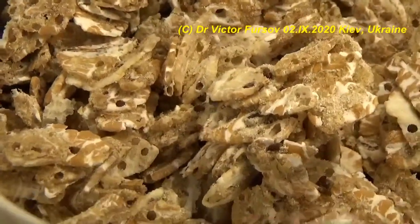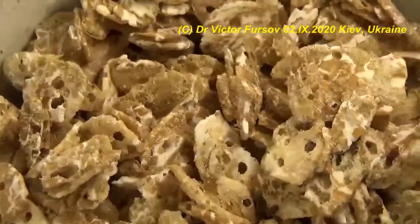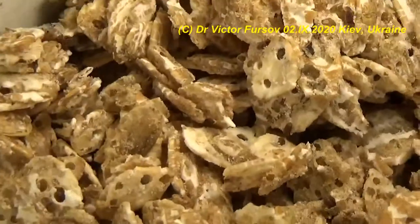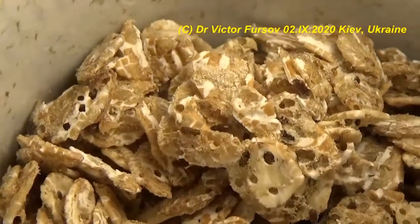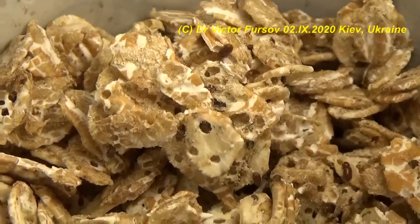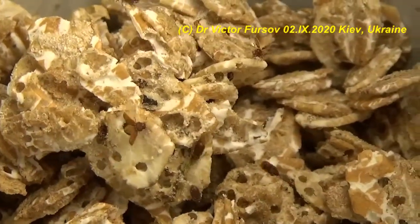So can you recognize small emergence holes in the cereals? Yes, each small piece of old cereal is damaged inside by the larvae. Now different beetles are emerging and they are running and flying very fast. How to get rid of them? Yeah, this is a question. This is a big question indeed.